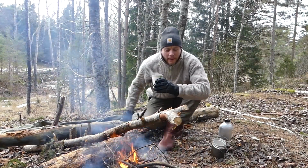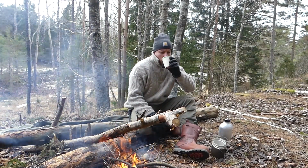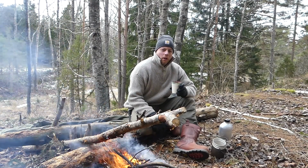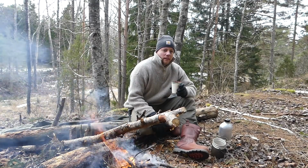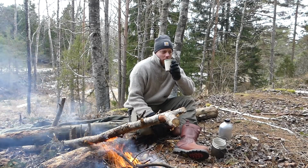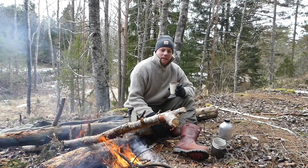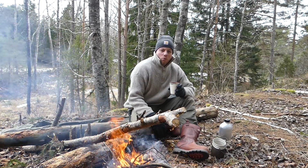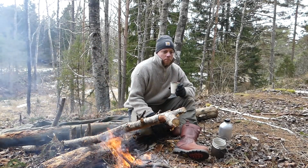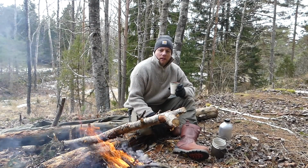And what does it taste of? Let me see if I can describe the taste of the chaga. It's kind of got like a vanilla-y taste. It doesn't taste bad at all. It doesn't taste strong. For me, it hasn't got a strong taste. Yeah, it's got like a vanilla-y, outdoorsy, not an earthy taste. Sweet vanilla, subtly sweet vanilla taste.